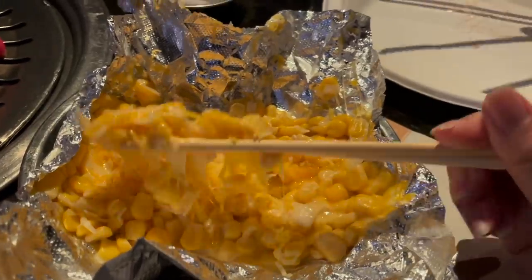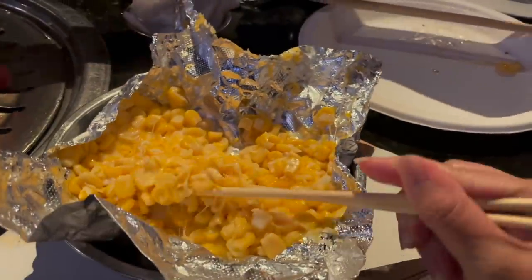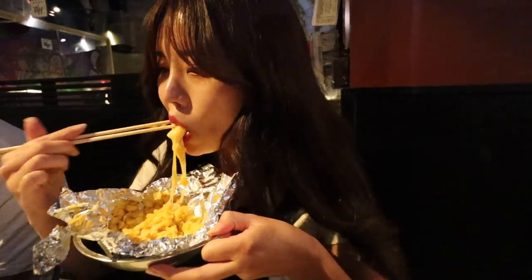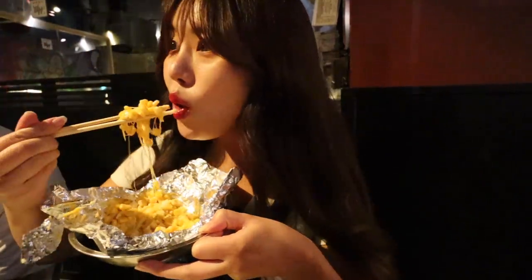Would you rather get the corn cheese? Wow. Nice and cheesy. You don't want corn cheese? Because I'll take it all, Yui. Corn cheese is my favorite. I'm not giving that to you.